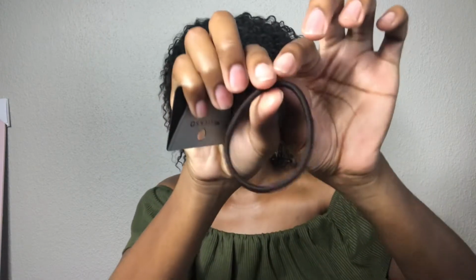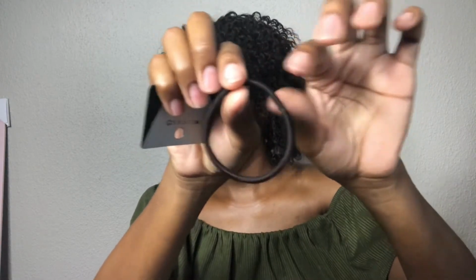Next, I'm going to be talking about my hair ties. I have these hair ties without any metals on them because I don't know if you realize, but with hair ties with metal on them, when the metal starts to separate from the rubber band itself, you start to see the metal caving in where it caved in to hold the elastic itself. Your hair can get caught and stuck in those metals and start to break off.